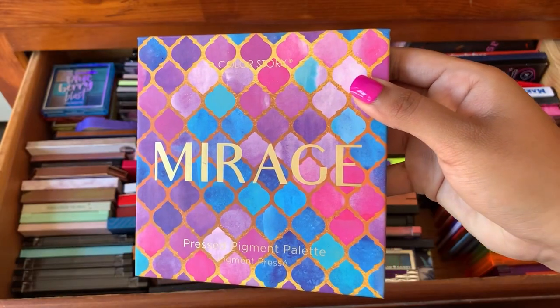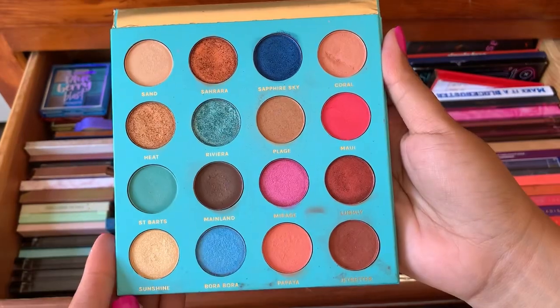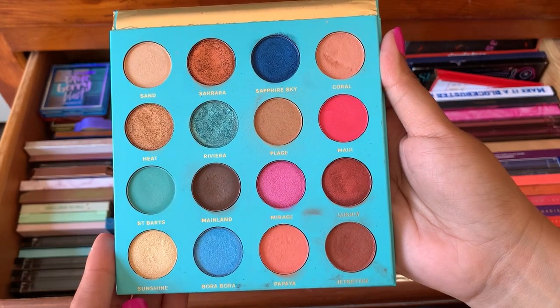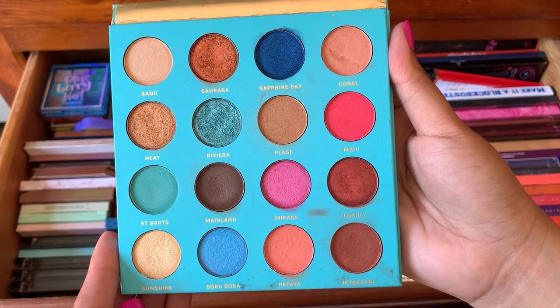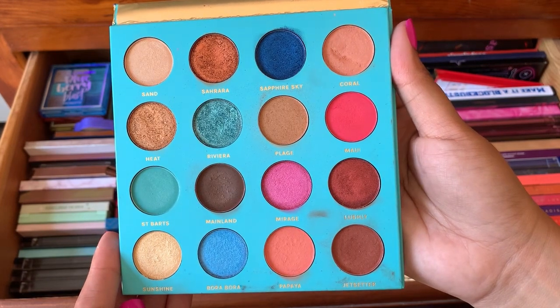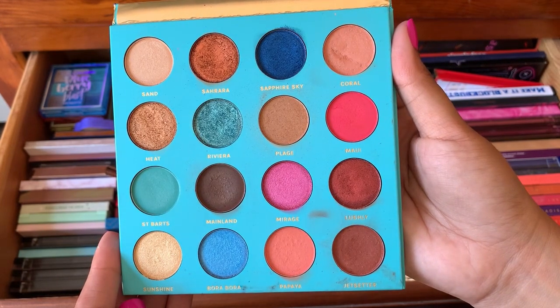Next, I have the Color Story Mirage palette. I've spoken about this palette before. I love the formula. I like the color story. Nothing much to say about it. I recommend if you see it. They do offer these at Target in different color stories, so I definitely recommend you guys check it out depending on what your preference is.